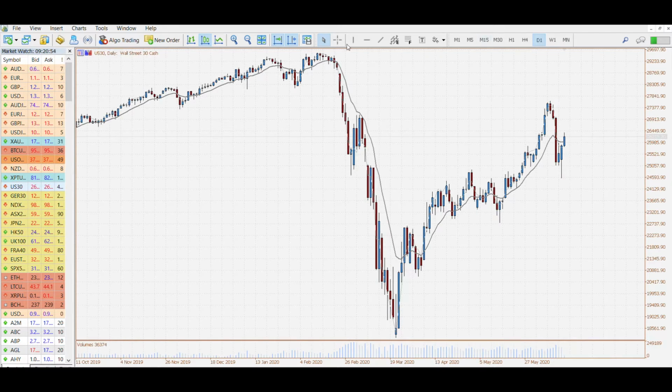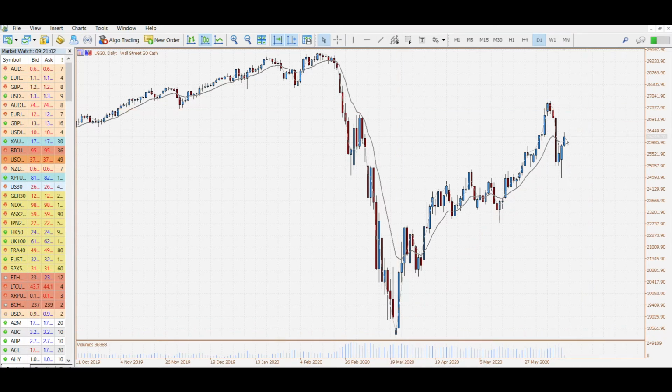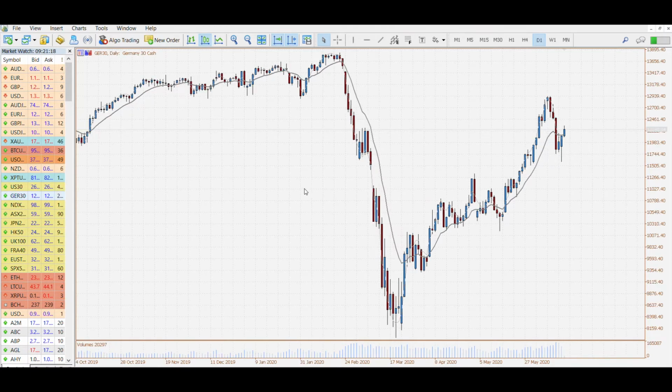This is the US 30, and we can see that pattern as well here quite clearly. So we can see that move down, this impulsive move up, and if we do start to see a new leg lower, then we start to see a bit of a confirmation of the break of trend, and that could be interesting. But again, like I've said a couple of times, we do need to see the confirmation. But the pattern really is all over the place.